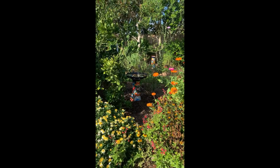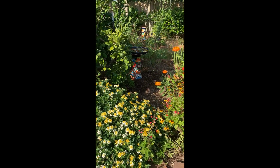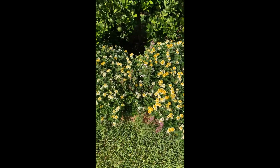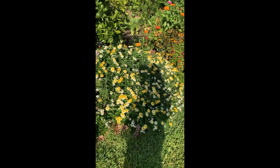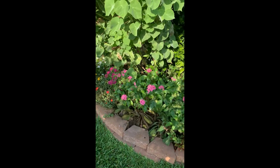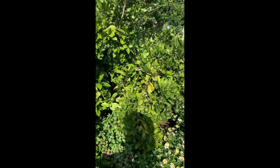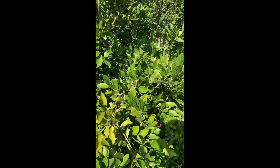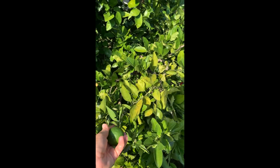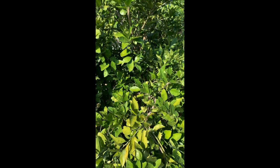I have a bird bath in the background for my flying visitors. I have lantanas that are another kind of Texas Superstars, and pentas. And so you can be creative in your garden having different edibles. I have here, this is a little sweetie. A little sweetie is a satsuma that is grown probably on a dwarf rootstock. I don't quite remember what rootstock.